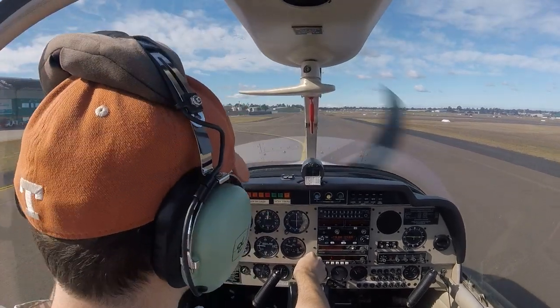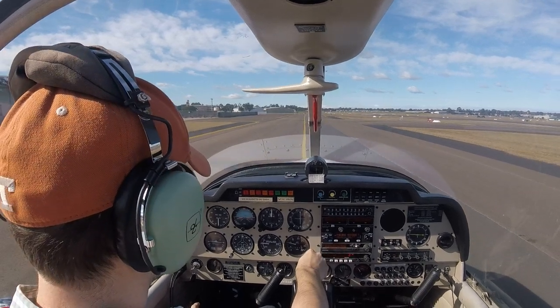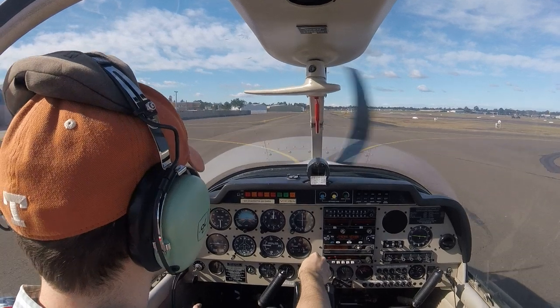Bankstown Ground, helicopter Zulu Sierra Sierra at HTT, request start for circuits, received Golf. Zulu Sierra Sierra, start approved. Start approved, Zulu Sierra Sierra.